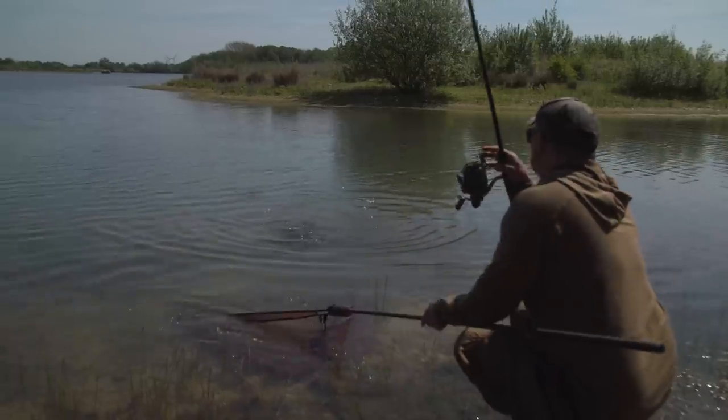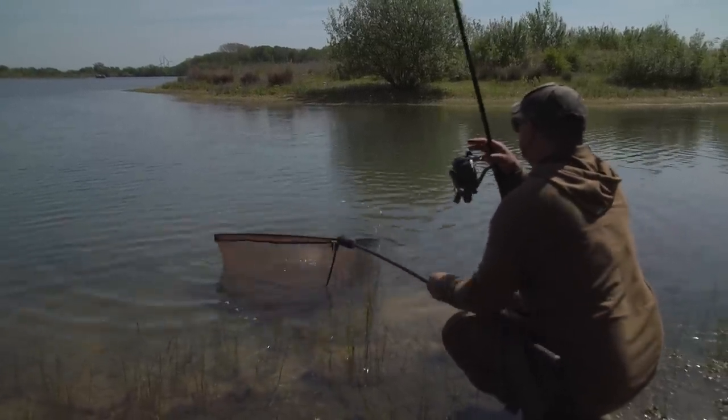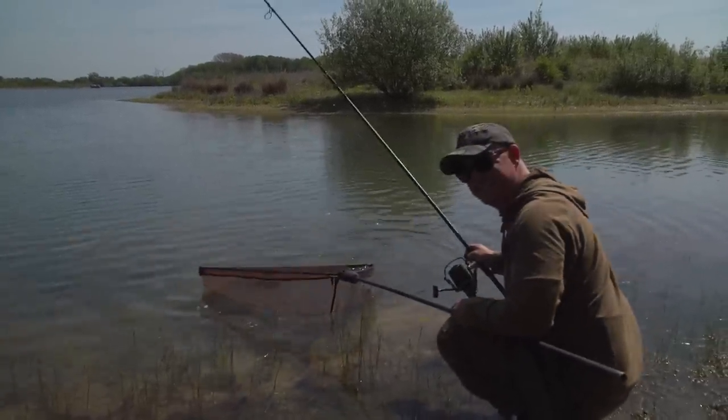Gotcha. Look, he's nailed as well. Come on, get in that net. Get in that net. Bosh, got him. Yes, success.